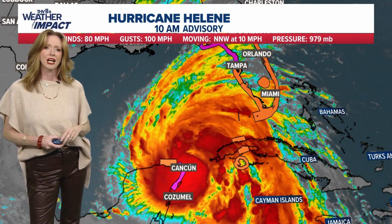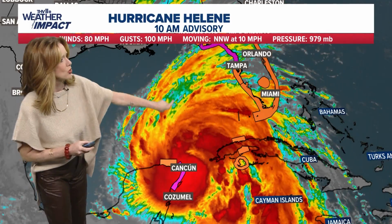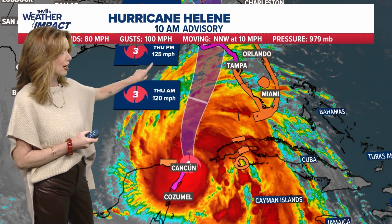But as of 10 a.m. this morning, she has become a hurricane. Winds are at 80 miles per hour, gusting to 100, moving north-northwest at 10 miles per hour, starting to speed up a little bit. We can see she's starting to push along here. And again, once she gets into these warm waters, we are really going to start to see that intensification into a category 3. So by Thursday morning, we're going to look at 120 miles per hour.